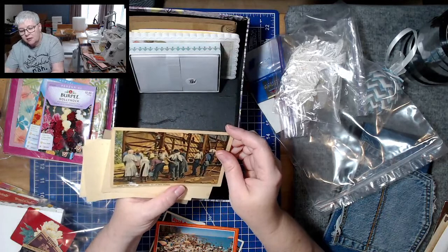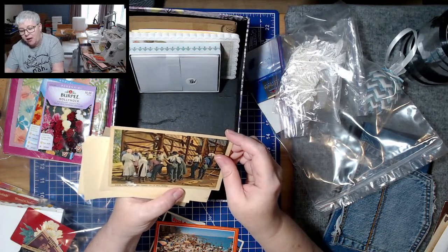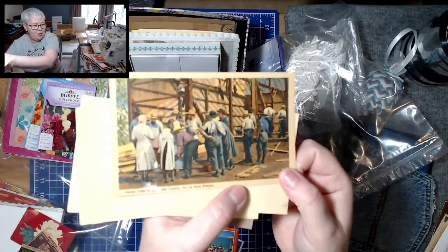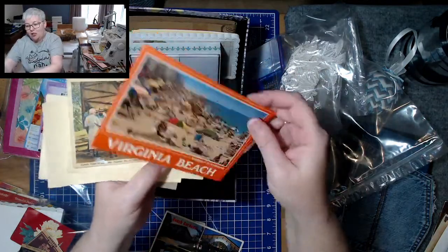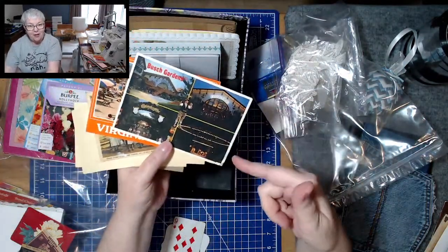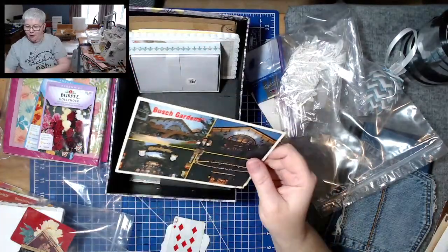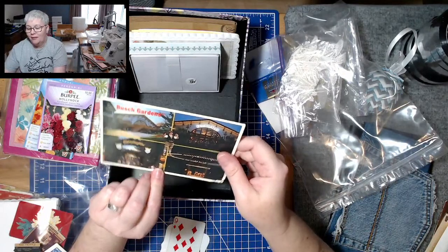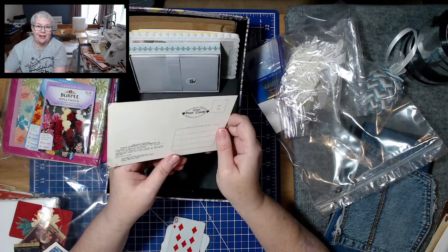Postcards. Amish folks at Lancaster County, Pennsylvania at a barn raising. Isn't that cool? Virginia Beach, that's close to us. Busch Gardens, that's right across the street. This is back in the day when Busch Gardens was fun. Did y'all ever go to Busch Gardens back in the day, like in the 80s?